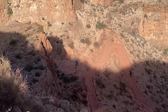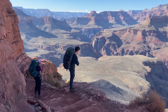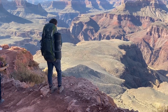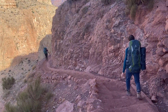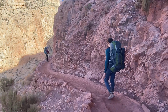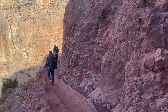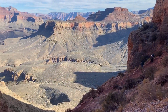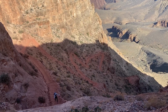There she is. Okay. Leaving Skeleton Point, we got our first glimpse at the Colorado River. Where? Oh, it is right there. That's cool. And we also got a glimpse of some of the switchbacks we'd be going up and down on this trail. Trail's going that way. Back down. And it looks like we've got quite a few switchbacks down.